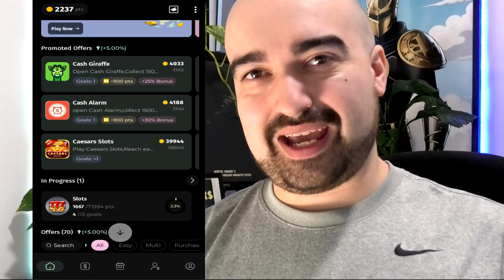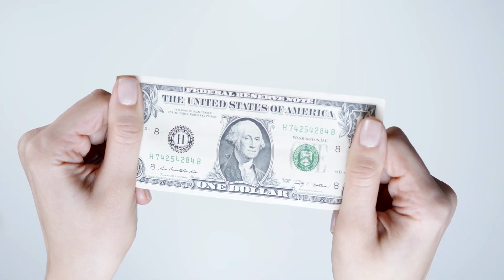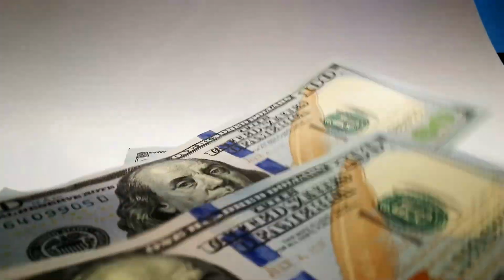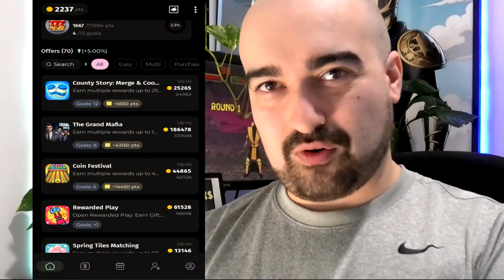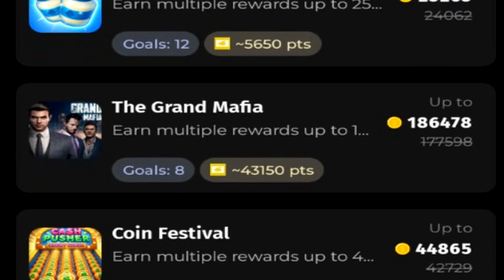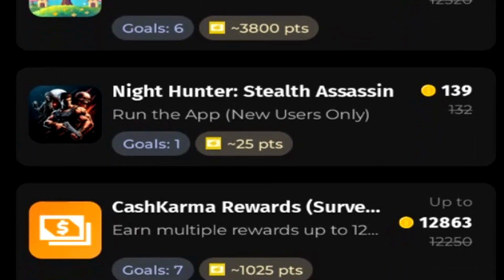Something I'll never quite understand about these money-making app developers is that they really throttle players' abilities to earn. And I do understand that they have to make money as well, but they don't realize the more money they give the players, the more the players will actually use their app. Because jumping over to the 70 offers available right now on MintKarma for myself, the prices themselves are actually pretty average to below average. Really nothing too spectacular in my opinion.